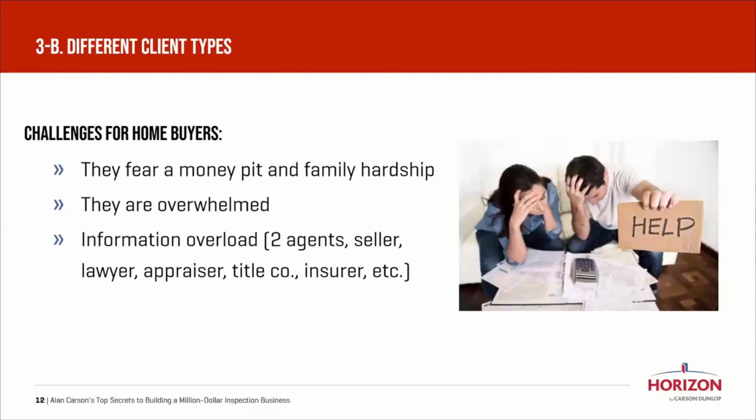Now, let me point out that one of the things that's interesting about this list is which people on this list have an unbiased interest in the home buyer's well-being. I'm going to tell you the only one is the home inspector. And I'm going to say that because nobody else gets paid on this list until a house sells. So they have an incentive for the home to sell. We, on the other hand, get paid whether the house sells or not. Something to think about, and I think it's part of the privilege and the responsibility of being a professional home inspector that we don't always think about.